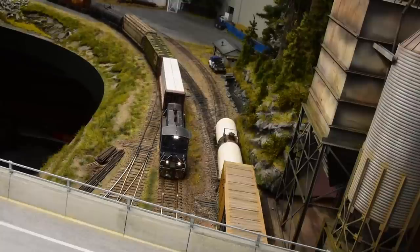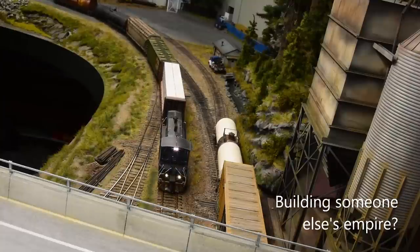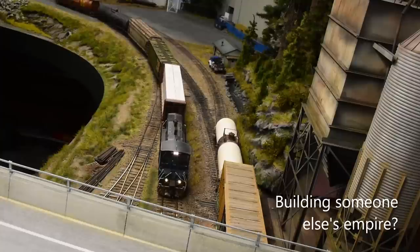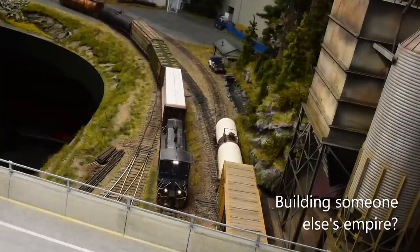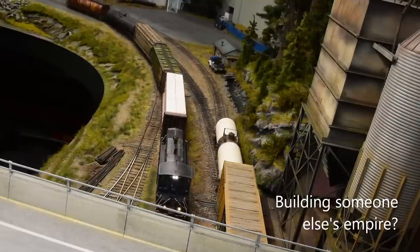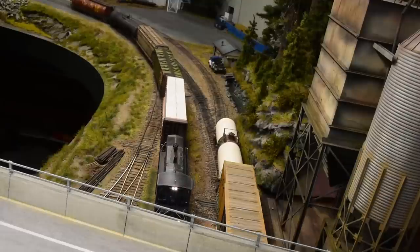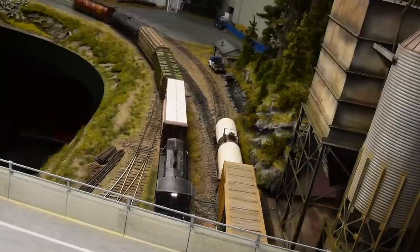That way you can express yourself in your layout. You're not just contributing. And I've done it before. I've contributed to club layouts over the years, and built structures, built trees, done terrain, but it's long gone. It's not mine. It's in somebody else's possession. So the shelf layout lends itself beautifully to building your own little railroad.